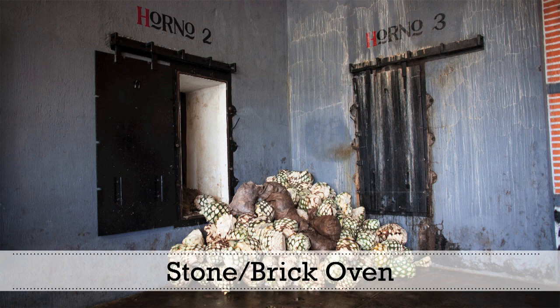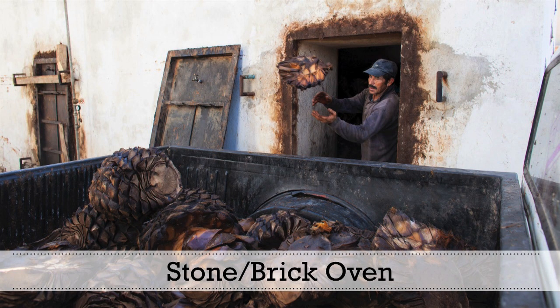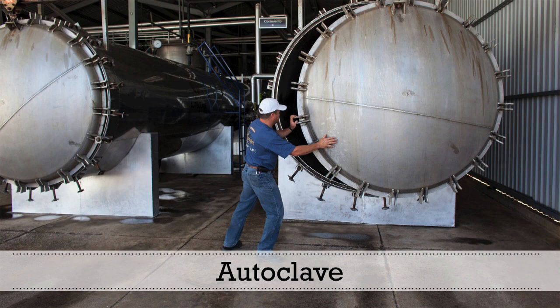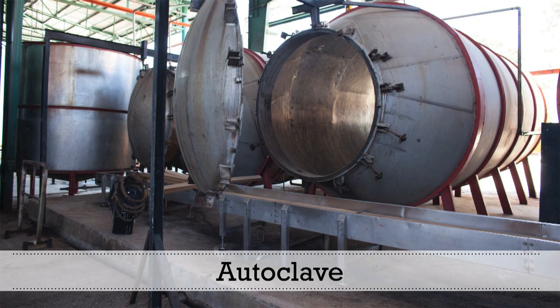Since time is money, this process is more expensive when compared to other faster cooking processes, such as the autoclave. These are giant steel tubes that can cook agaves under intense steam pressure in about 8 hours. They can also cook more agaves at a time, so this is a big saver of time and money. Many tequila distilleries today use autoclaves. But is there a faster way?